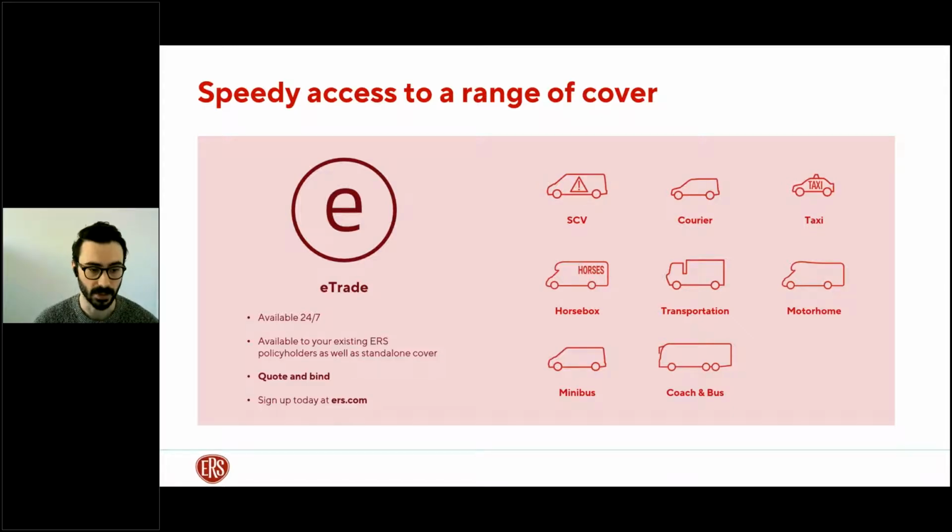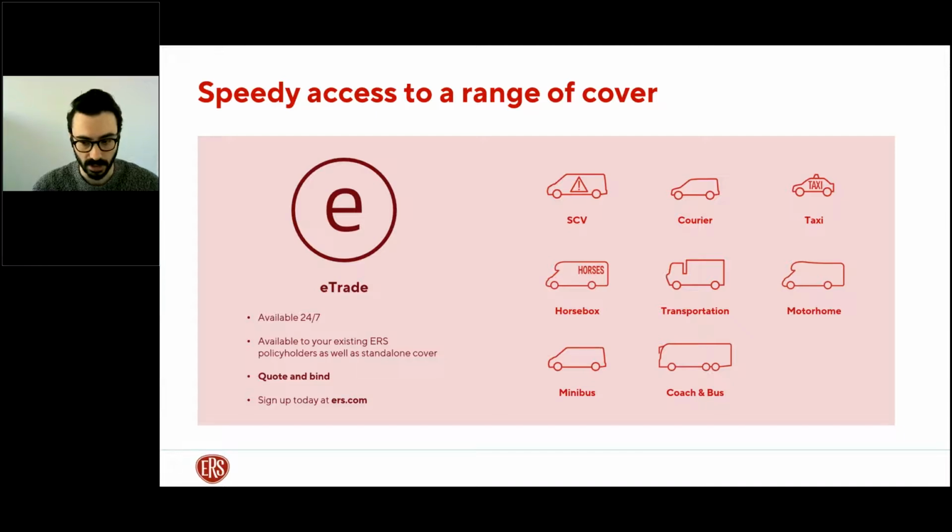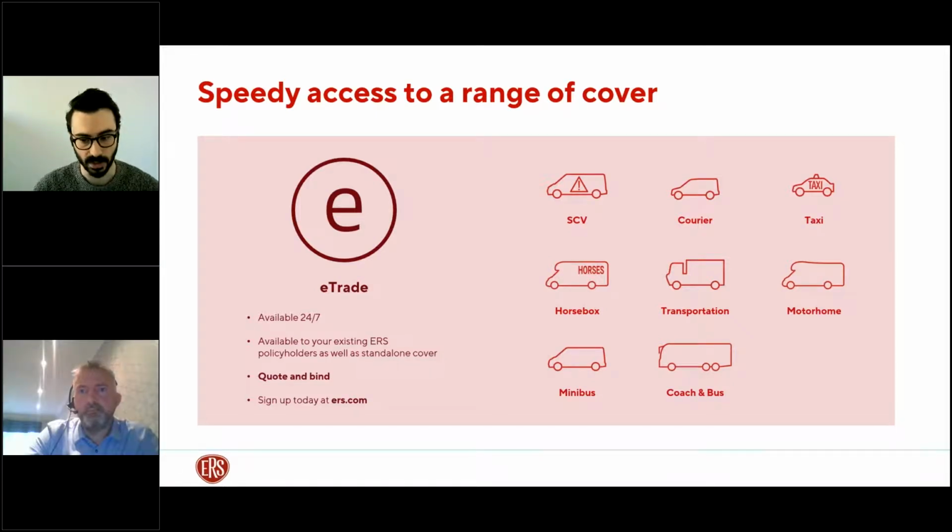Or if you've got customers asking for breakdown at midterm and you've got a policy elsewhere, you can absolutely take up that breakdown cover separately, and that can just run separate to everything else. And then for larger and more bespoke opportunities, we can explore other solutions as well, and you can get in touch with us on those as well.